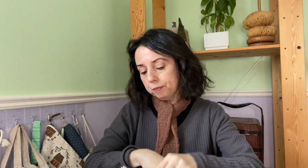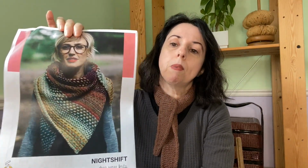And then I decided to cast on one more thing. And I have to say, the next thing I'm going to show you is probably the most fun project I have worked on for a long time. Everything's been nice and I'm enjoying all my knitting, but this takes it up a notch. So I've had this pattern in my queue for a while. I bought it, I think, when it was on sale, and I just never used it. I never did anything with it. So you're all going to know it. It is the Nightshift by Andrea Mowry.